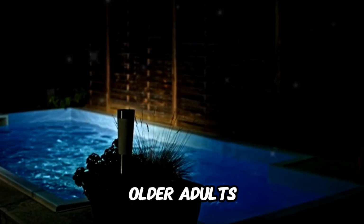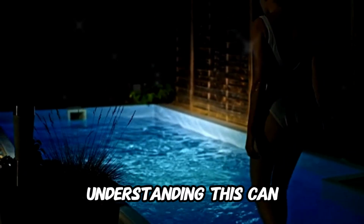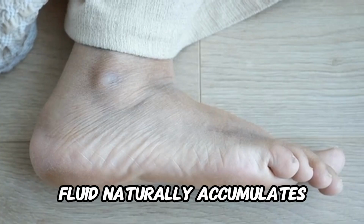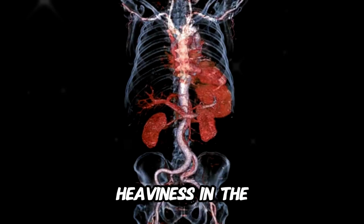For many older adults, waking up at night to urinate is closely linked to how your body manages fluid throughout the day, particularly in the legs. Understanding this can make a surprising difference. During the day, fluid naturally accumulates in the lower legs. You may notice it as tight socks, swollen ankles, or a sense of heaviness in the legs by evening.